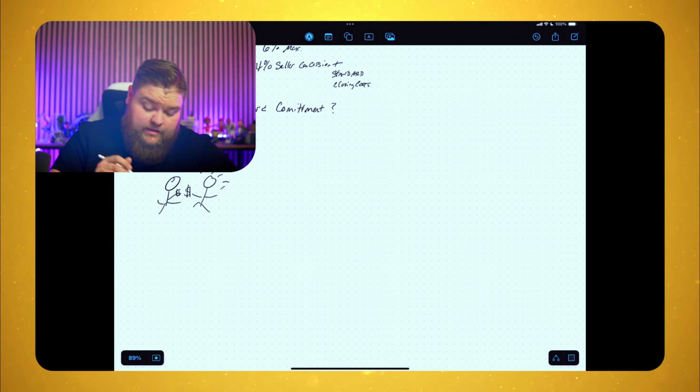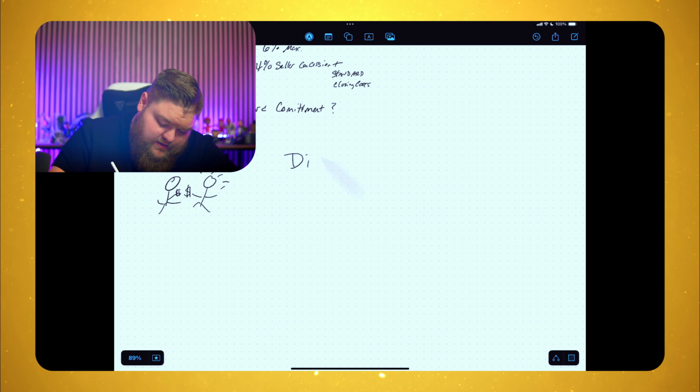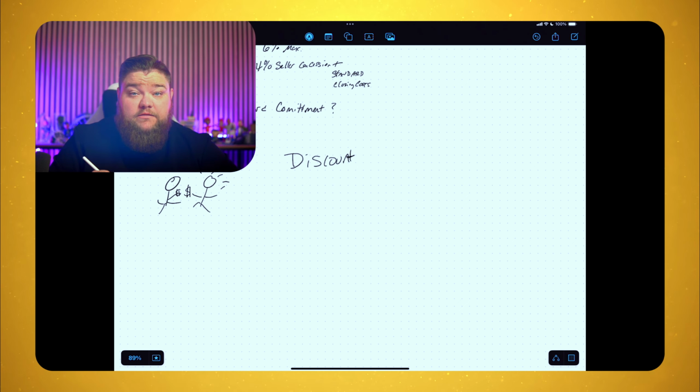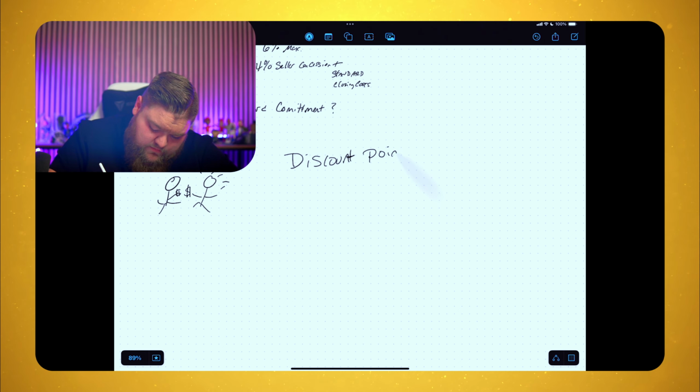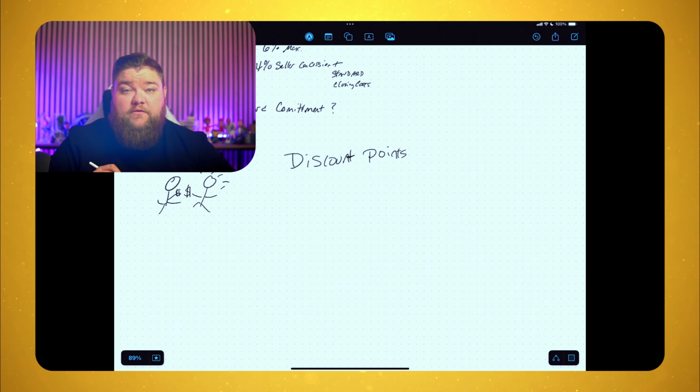So this is what we're calling a discount point. So let me write it down. Also, I sell houses. I don't have pretty handwriting. My wife makes fun of me all the time because my handwriting is terrible, but somebody told me one time that if your handwriting is bad, it's because your brain moves really fast. I don't know if that's true or not, but I'm sticking with it, and that's what I believe.